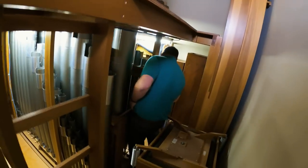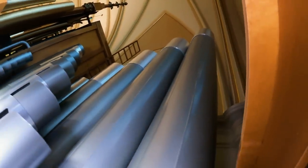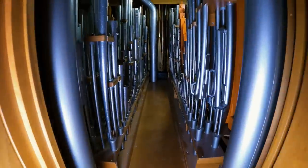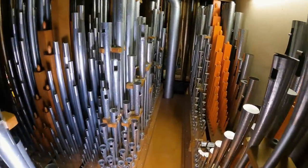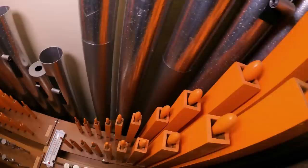And we're going back through a very narrow walk space. You can see pedal pipes everywhere here. This is the big pedal diapason here. Kimball. Now we're walking into the lower swell. There's our oboe. And that's the Bourdon in the swell.